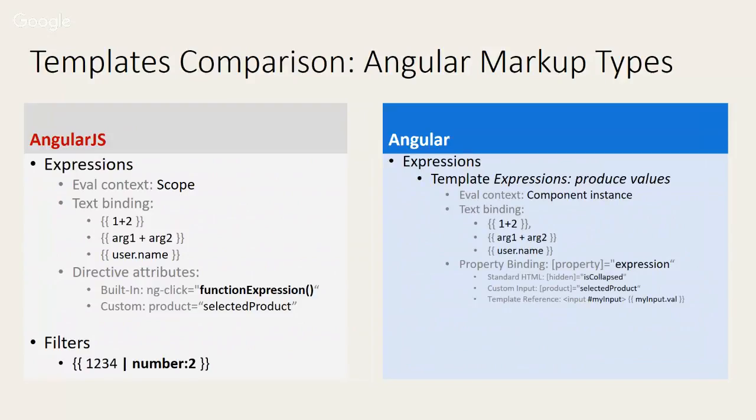They have some similarities in the text bindings, but the evaluation context is always that component instance instead of an arbitrary scope object. And then we see some real differences in the property binding area. So instead of having a built-in directive attribute that's part of our expression, we've got this property binding which can support standard HTML, something like the hidden property on an HTML element you can assign a class property value to, or you can assign custom input like a product object you could assign to that.